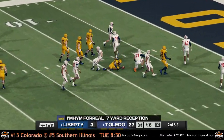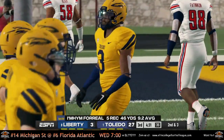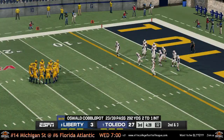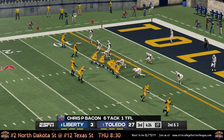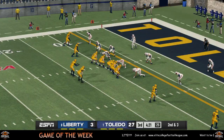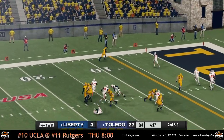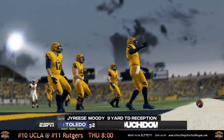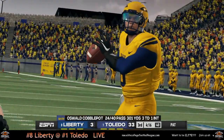Got his man. Can't tack on any yardage. Second down, and they're going to need about 3 yards to pick up the first down. Here we go. Quick throw out to the receiver. Touchdown, Rockets. That's his third toss for a score.